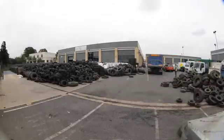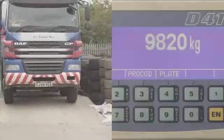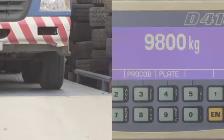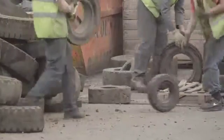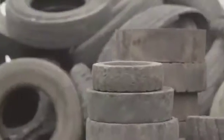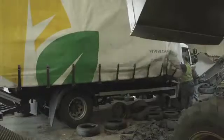We then weigh the empty truck again, allowing us to charge our clients by the ton, to the exact kilo in fact. And we will take any tires, car, lorry, even tractor tires. And if you can't bring your tires in, we have a multi-vehicle fleet operating all over the southeast, making collections 6 days a week.